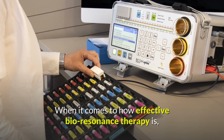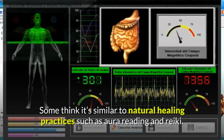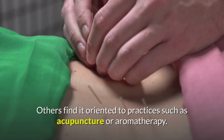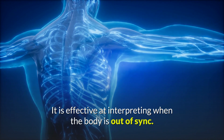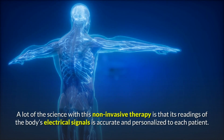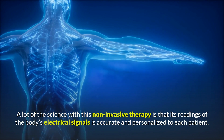When it comes to how effective bioresonance therapy is, some think it's similar to natural healing practices such as aura reading and Reiki. Others find it oriented to practices such as acupuncture or aromatherapy. Here's what you should know. It is effective at interpreting when the body is out of sync. A lot of the science with this non-invasive therapy is that its readings of the body's electrical signals are accurate and personalized to each patient.